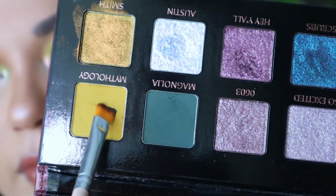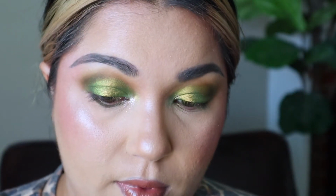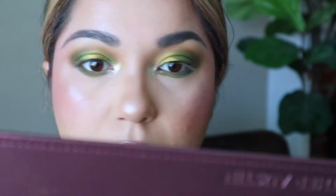With my lower lash line, I mixed Magnolia and Mythology together to give that green, limey green pop of color, and then I just added some lashes, put on some mascara, finished my makeup, and this is how it came out. I know this is gonna be like a short video.